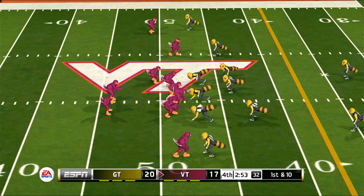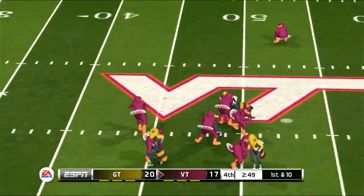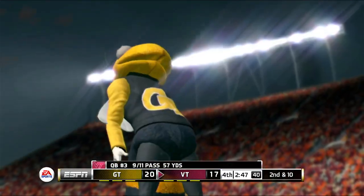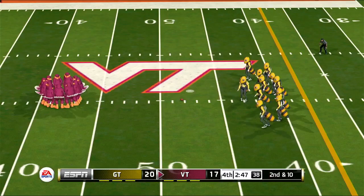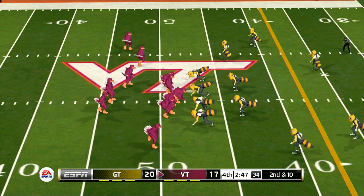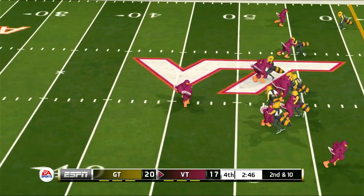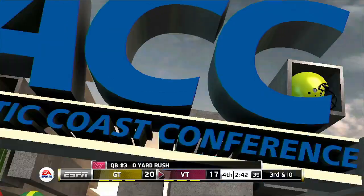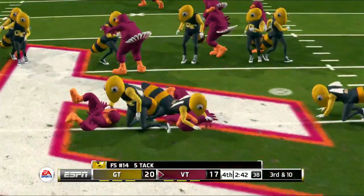Less than 3 minutes in the game. They really needed that one, and he dropped it. Number 8, the intended receiver on the play. That makes it second down, 10 yards to go. Ball on the 48-yard line. And he tackles him hard at the 48. No gain on the play. That brings up 3rd and 10.